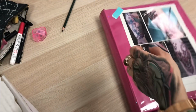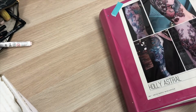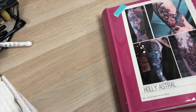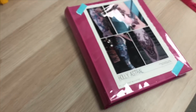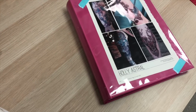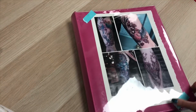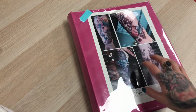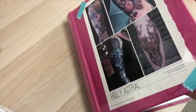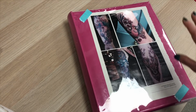So here is my book. I'm just clearing some room on my desk because it's quite big and I want to make sure that I can fit the whole thing into the video. You can see at the corner the cardboard box that I'm holding my tripod on because I've only got a little tripod. So here is my book. It's a great big photo album from WH Smith with sticky pages inside, which means that I can put in my pictures and move them around.